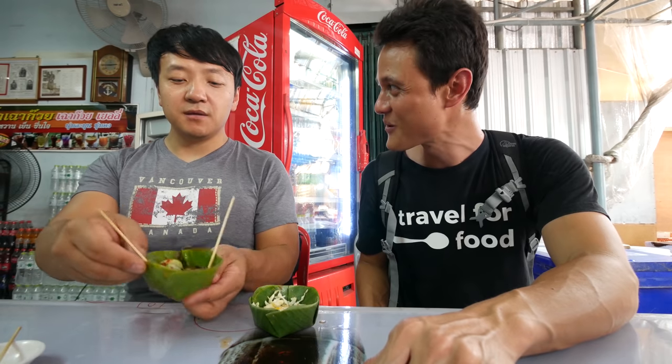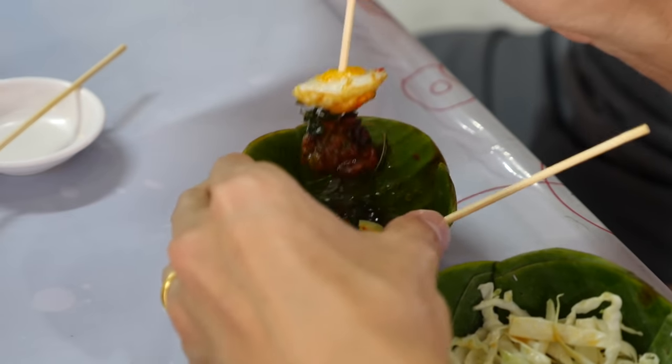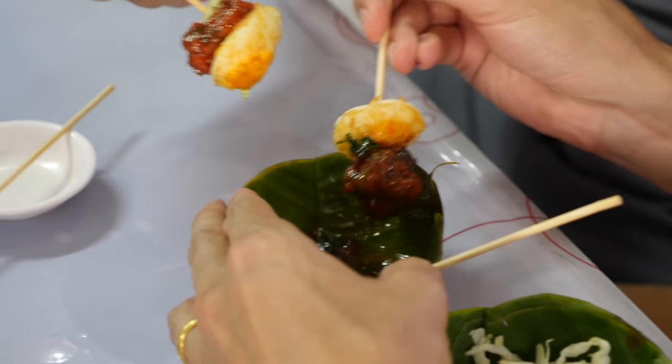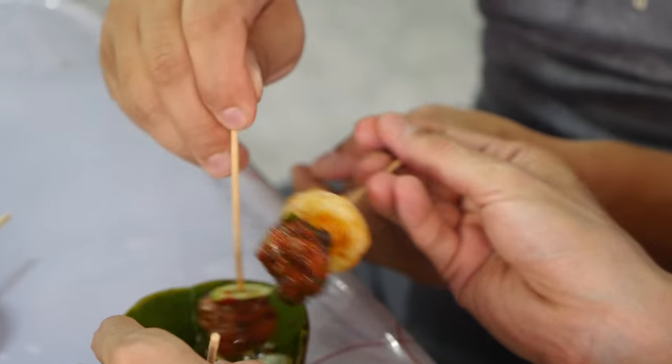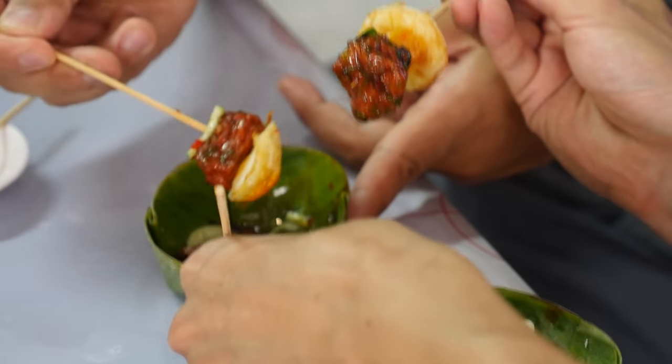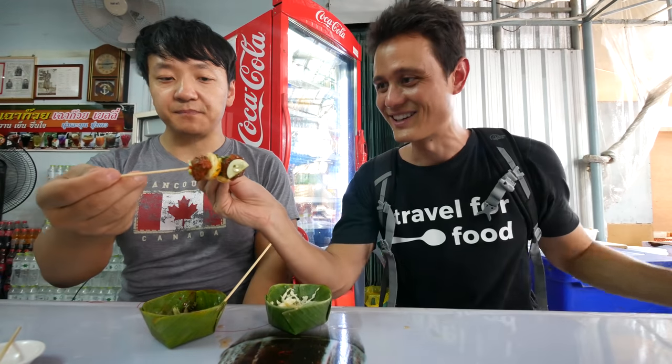Whoa. Dare we? Mike just had the brilliant idea to combine both snacks on one skewer. Did you get some basil in that bite, man? I'm going to get some basil. Fish in there, man. Oh, there we go. And I want to dip the egg in that sauce. Cucumber on the tip? Yeah. Here's the innovation. Oh, yeah. Cheers, man.